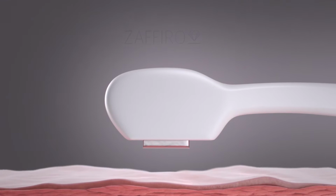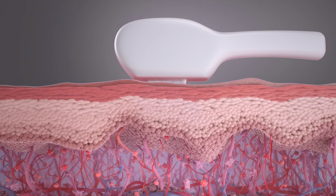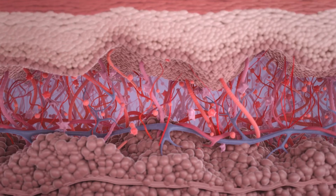Zafiro is the only device used in aesthetic medicine combining infrared light with water peeling. This emitted light works on the deep layers of the skin, heating them up and causing shrinking of collagen and elastin fibers to their original length.